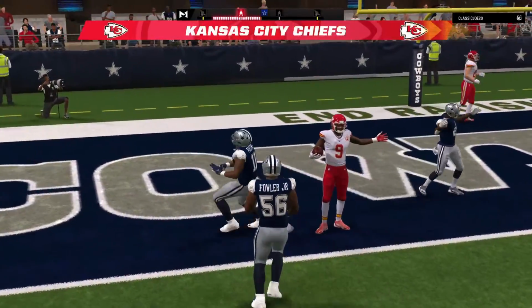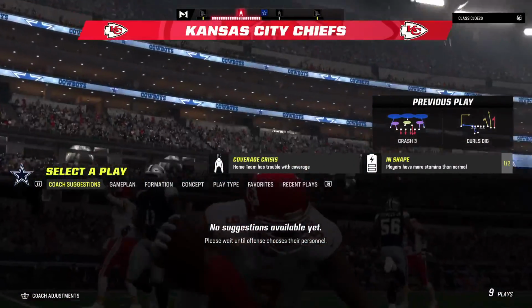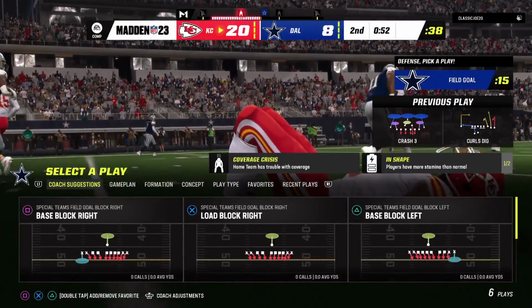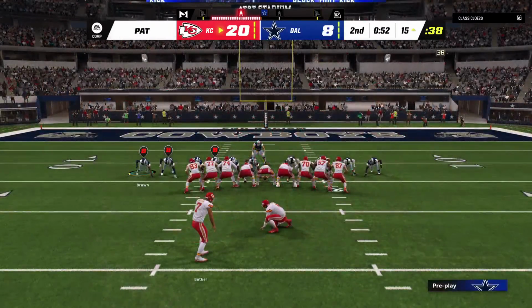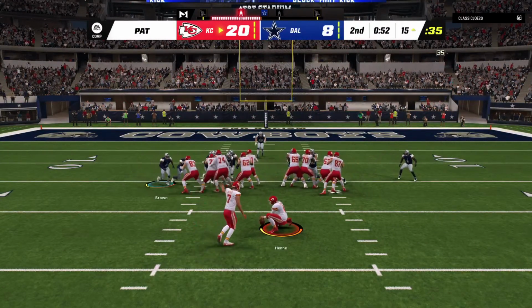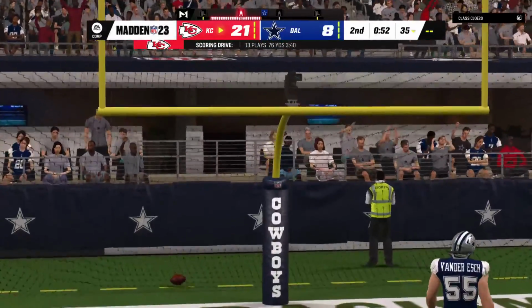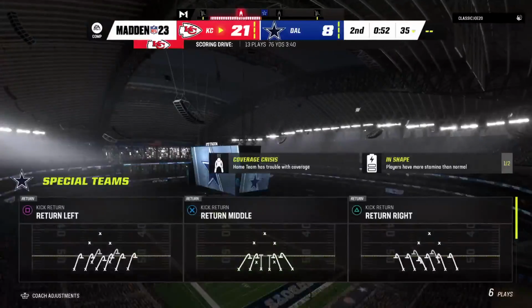He's got it. Touchdown, Chiefs. Juju Smith-Schuster on a touchdown pass from Patrick Mahomes. And the Chiefs will extend their lead in the final minute of the half. Extra point by Butker is on target, and that makes it 21-8.